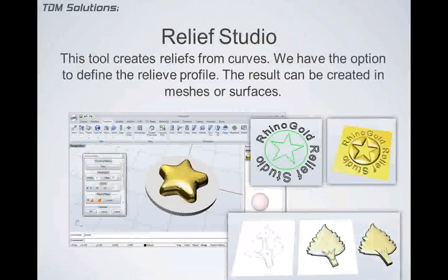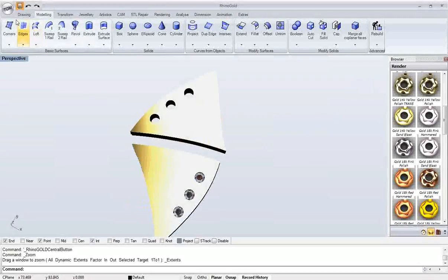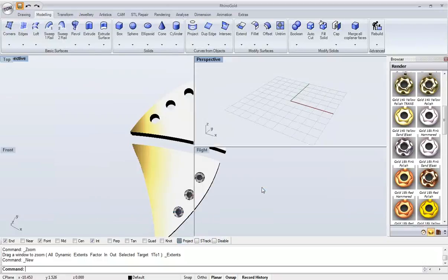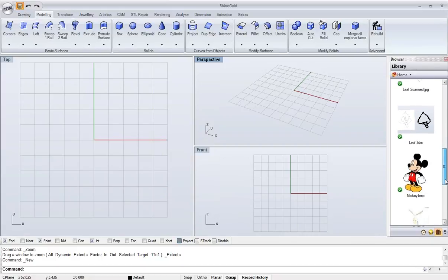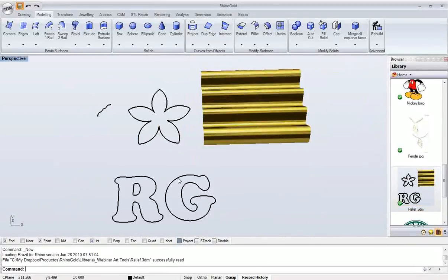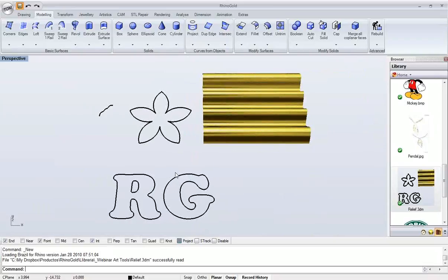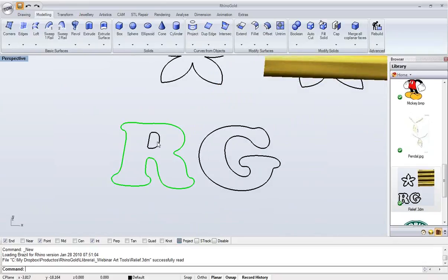Great, relief. This tool allows us to create 3D shapes from curves. Let me show you with samples. Let me open a new file. We come to the library, yeah, this one. Great. Let me show you with these two letters.